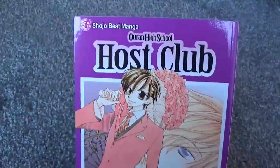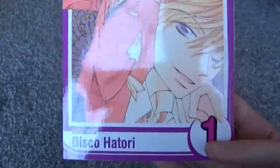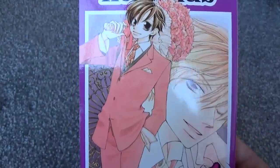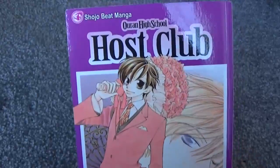And finally, I don't care if I get roasted in the comments. If I had to have one guilty pleasure anime, manga series, that's not Vampire Night, it is Ouran High School Host Club. I finally picked up volume 1. I have seen the anime, God, too many times to be considered healthy.